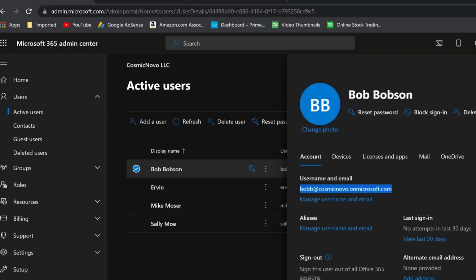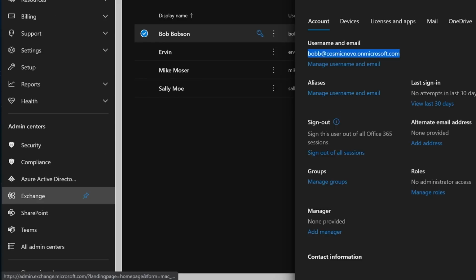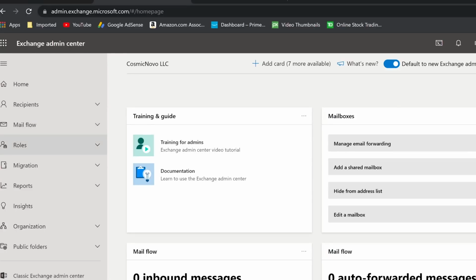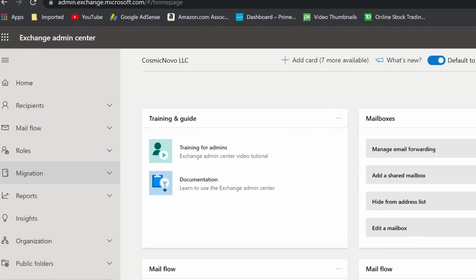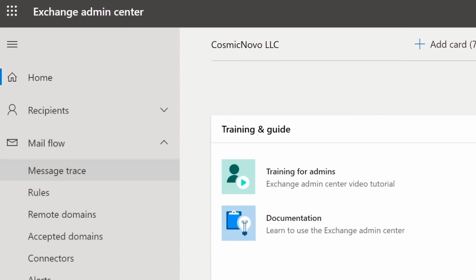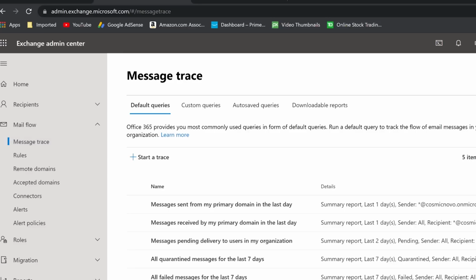So here we are in the Exchange. By the way, to get to the Exchange, you just click on the Exchange button here. This is just one way in the Admin Center, and that gets you to here. And now we're going to help Bob find his email. Okay. And then for that, we're just going to have to click on Mail Flow, and we're going to do Message Trace. There are multiple ways of getting to the message trace, but this is just one of those.